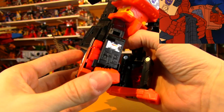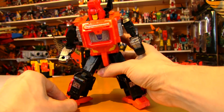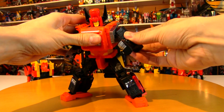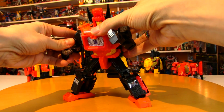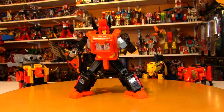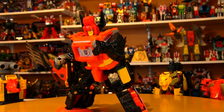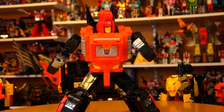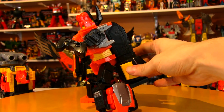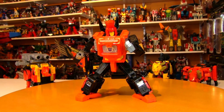Look at my leg! Foot pivot, ankle pivot. So you can get him a really nice wide-legged stance, especially cool for a bull. Look at this pose right here. Isn't that awesome? Especially nice for a bull who's all about charging people. That looks very powerful, and it's also very sturdy too, despite the giant thigh on his back. He's not going to fall over.